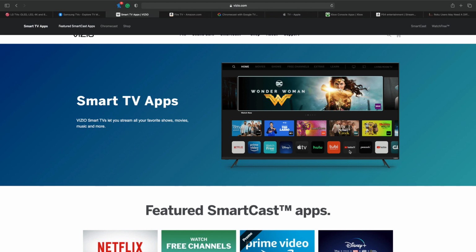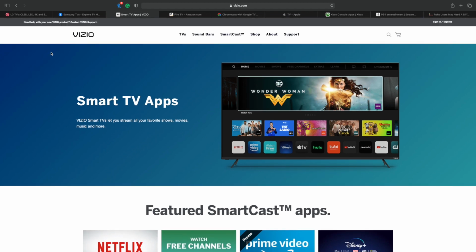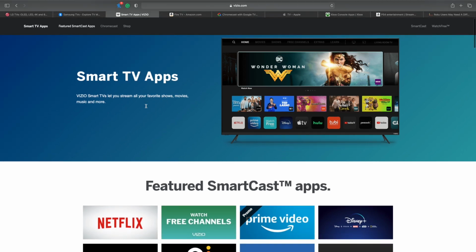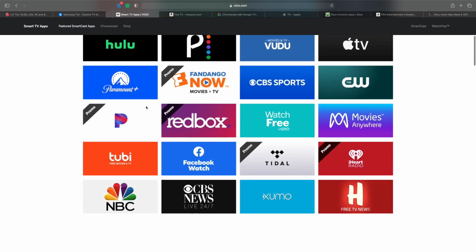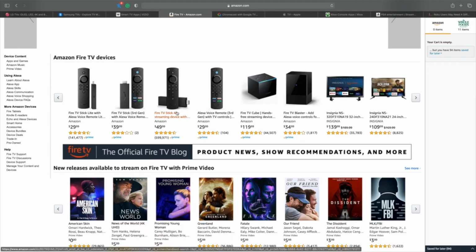Vizio is another company you see right here. It even shows YouTube TV in its little demo image. Might not be listed here with the feature smart apps, but that's not a problem. Just jump into the App Store.